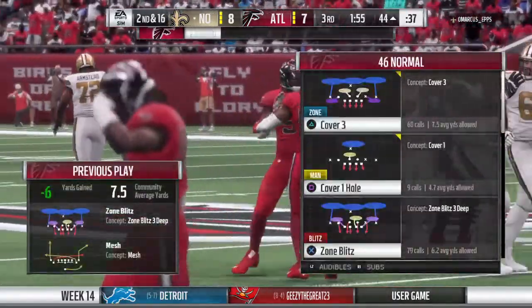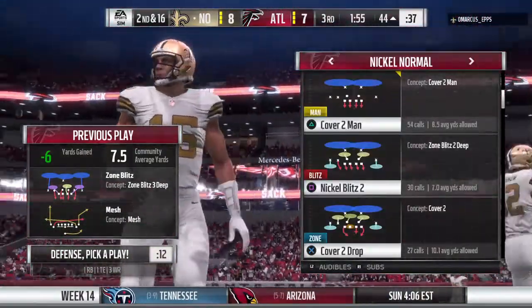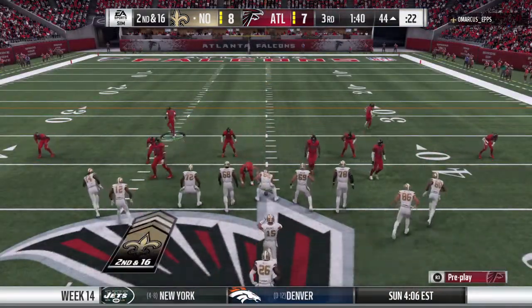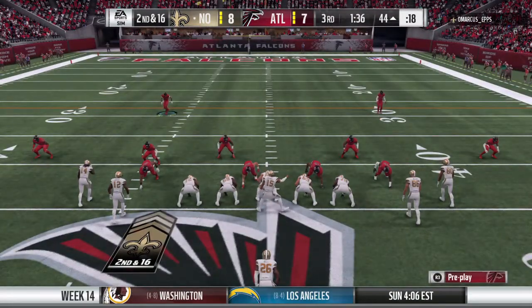Eli Harold leading the surge there. He drops him for a loss of 6. Well, that play was the very definition of fast, quick, and in a hurry. Suddenly, he was there. Yeah, blink of an eye. That happened fast and a big sack.